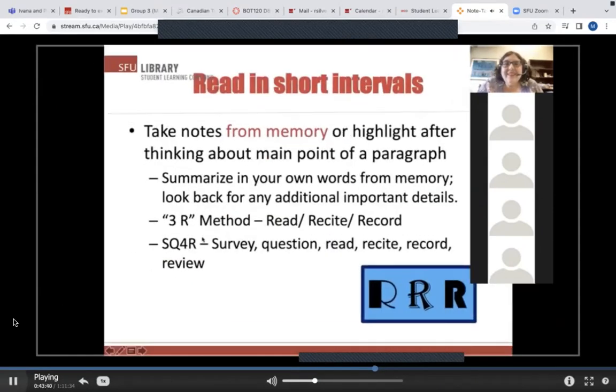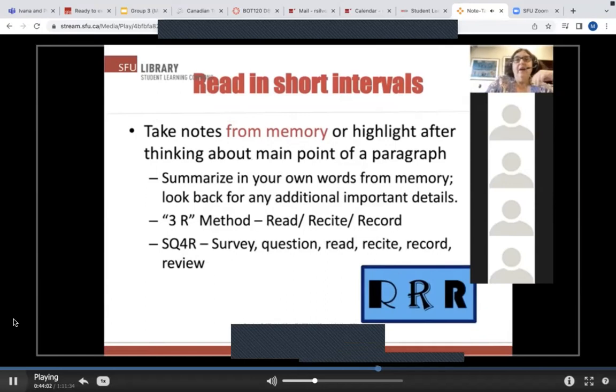Okay, so definitely, I've had this problem in the past, and I think other people have. I'm always hearing about it, where somebody reads for several pages, and 15 minutes later, they put their head up and are like, I can't even remember what I read. So I really recommend short intervals.